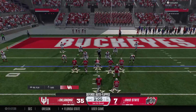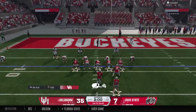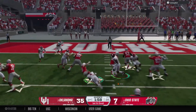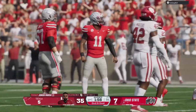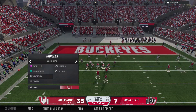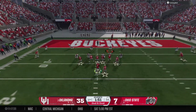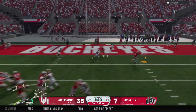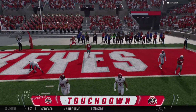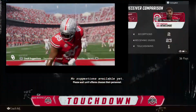Now a chance to cut into this lead before halftime. It's first and goal. Out of the shotgun, he hands it off. No running room. Stopped right at the line of scrimmage. All right, it's second down and goal now for this offense. Fakes the handoff, looking to throw. Touchdown, Buckeyes! Strong game by this quarterback.